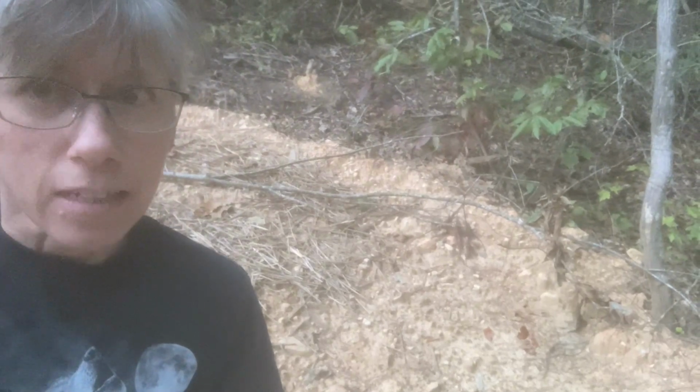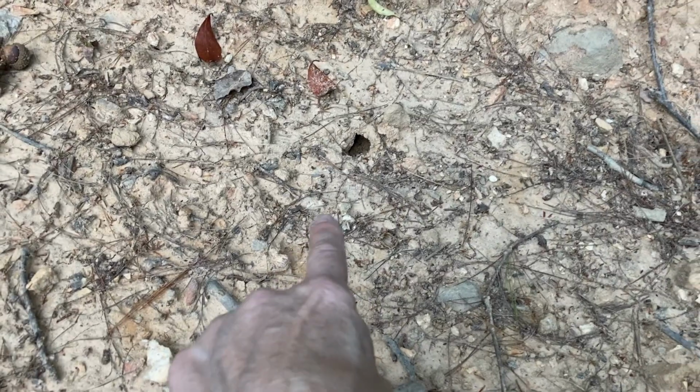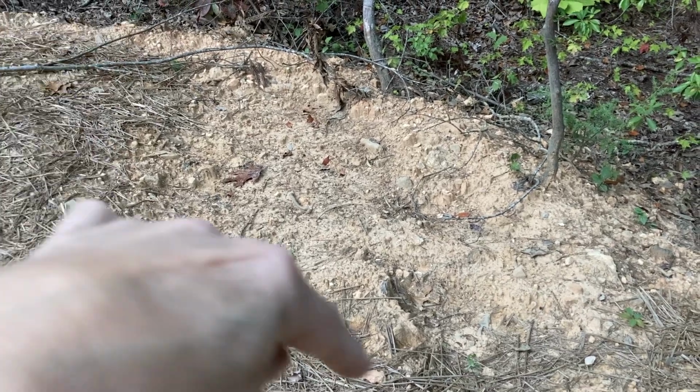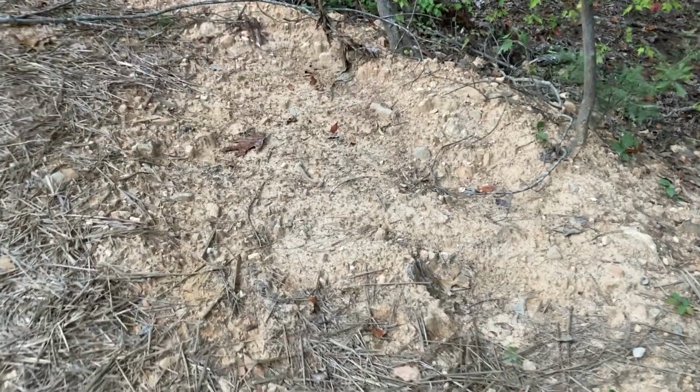So today is kind of exciting. It's not exciting in the fact that I missed it, but it looks like there's evidence that we had the little baby turtles come out. See, here's the little hole. And this is the vicinity that they were in. Yeah, because when I came up on her when I was seeding, I kept the straw all the way out and around her, and the center point is right there.